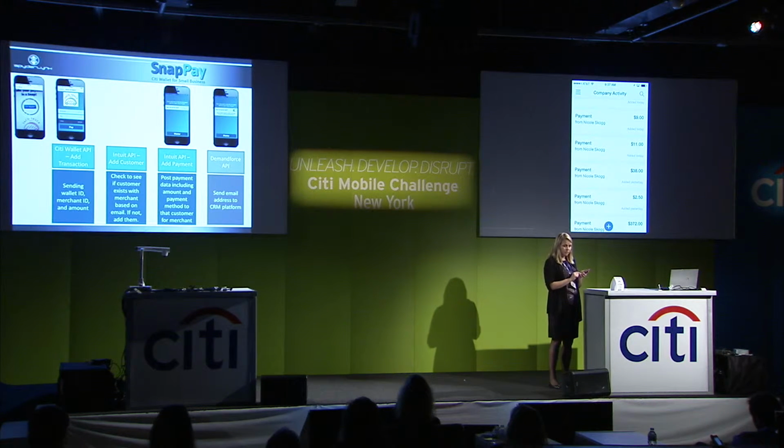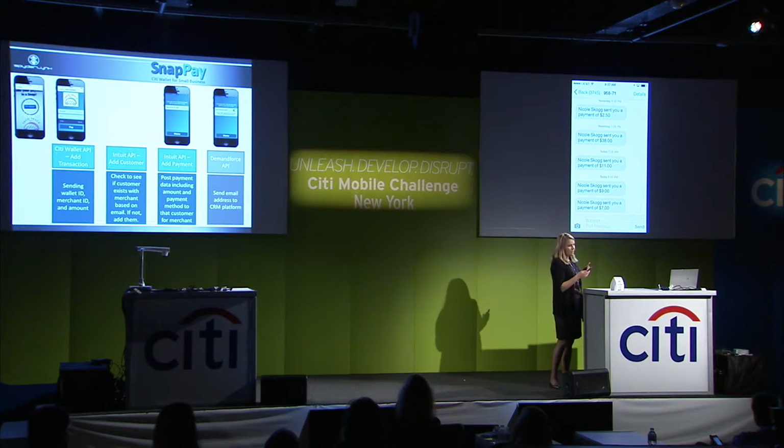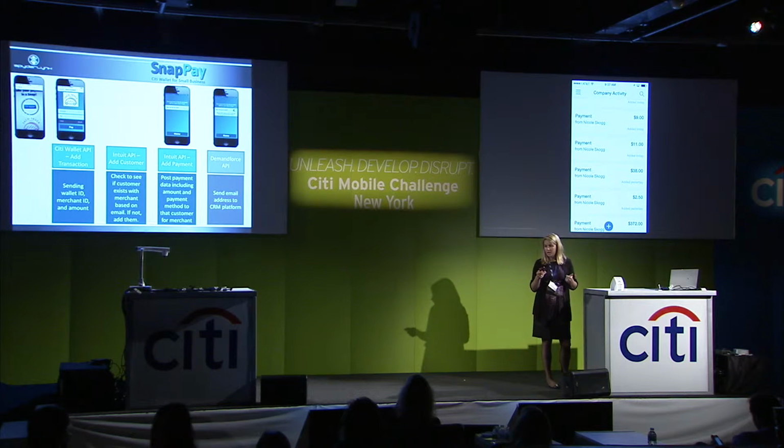So he got a text notification, so I'll go into my text. So now if I'm Joe, I know that Nicole just sent me, Nicole's a really good customer, she's been sending a lot of payments. So Nicole just sent me a payment, so that's one way I know that I've got paid, but it also dropped right into my QuickBooks account.